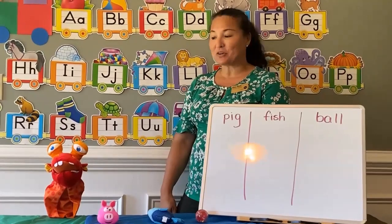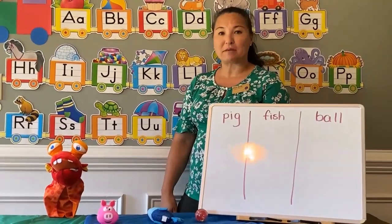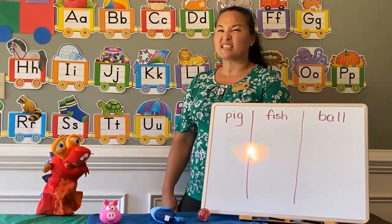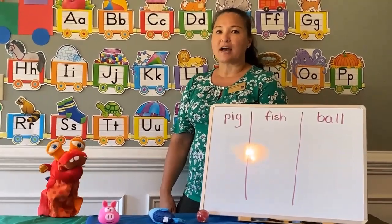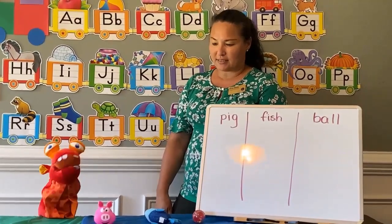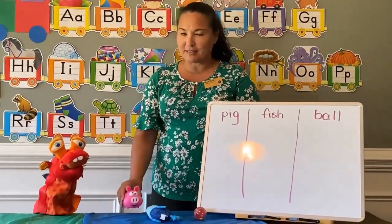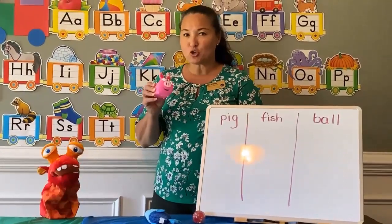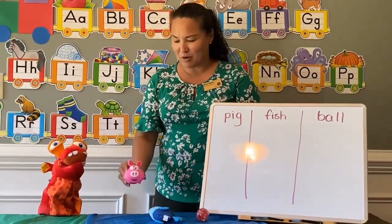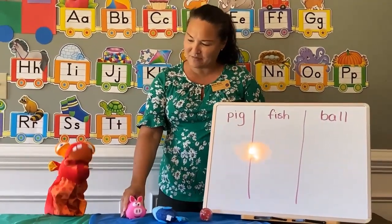Okay, now, boys and girls, we're going to have some fun with rhyming. Rhyming words have the same ending sound. They have a different sound at the beginning, but they sound the same at the end. So, Toby is hungry. If he can think of two words that rhyme with pig, then I will let him gobble up the pig. Okay, Toby? Yeah, I want that pig.